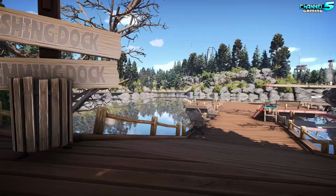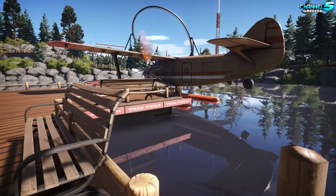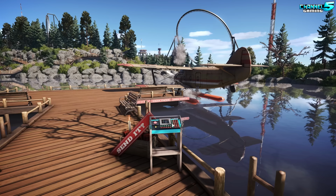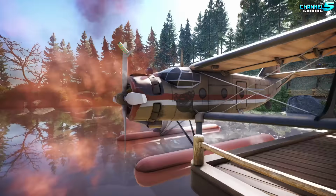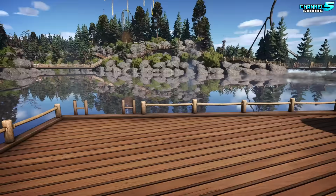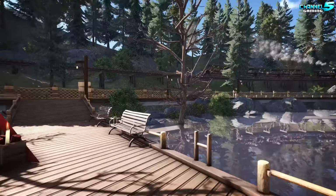Fishing dock and swimming. Send it? Full send, baby. Don't try it more than twice. Third time. Okay. The bomb on the side has me a little... Oh, God. Oh. Yeah, great little Easter eggs. There goes the train. The four-mile train.